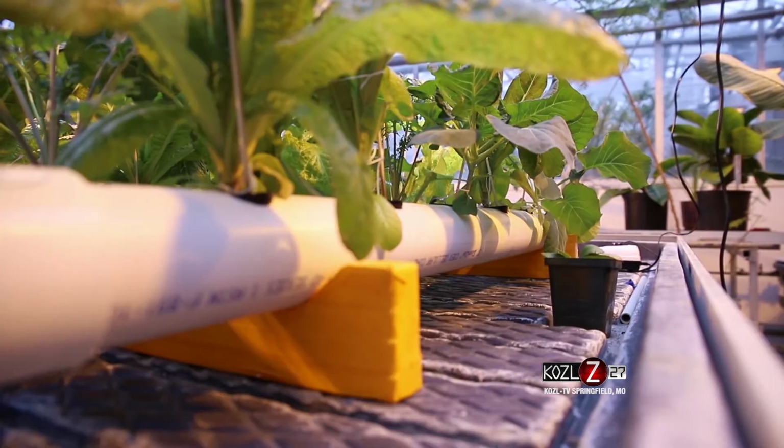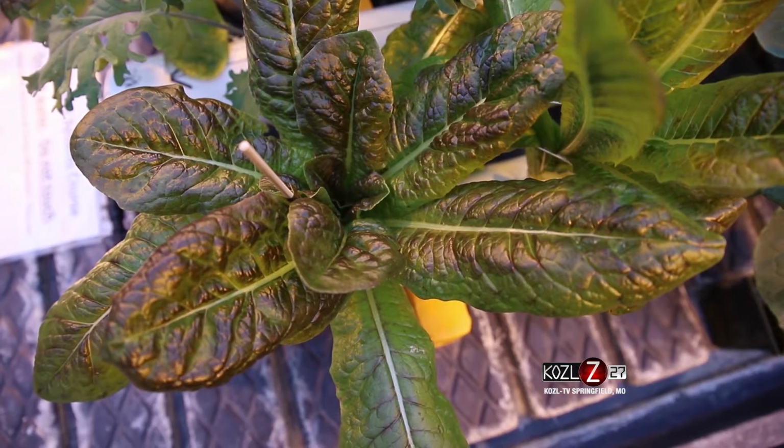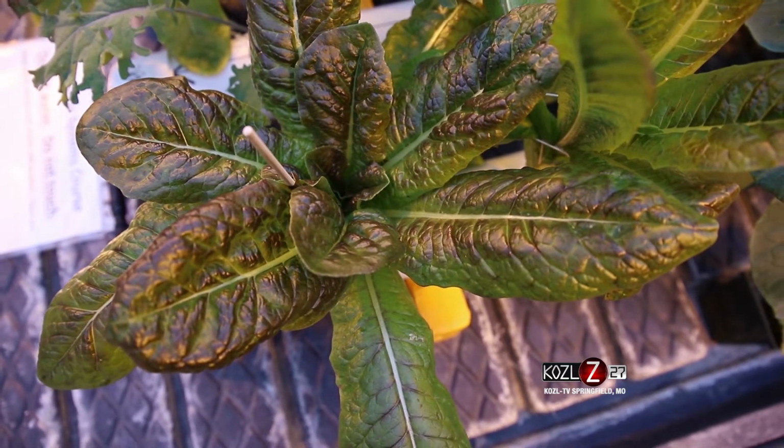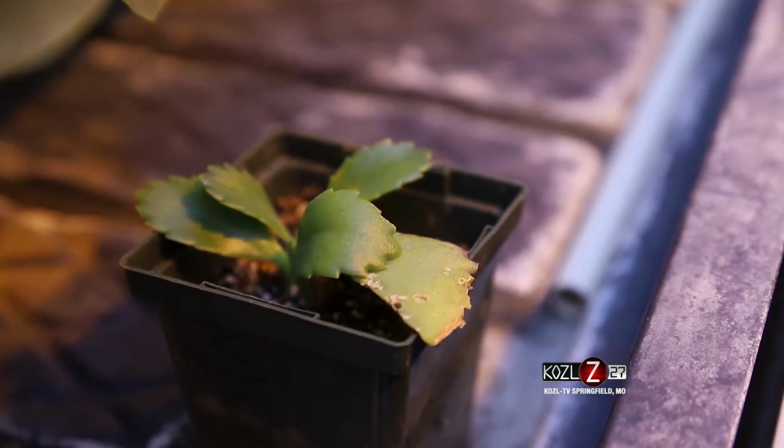So we're here in the greenhouse, and I understand that there's 4 groups and all their projects are taking place right in here? Right in here. So up first is the ebb and flow system? Yes. This is a flood and drain. It basically floods periodically and then drains out. So the nutrient solution is provided for a period of time and then it's taken away.